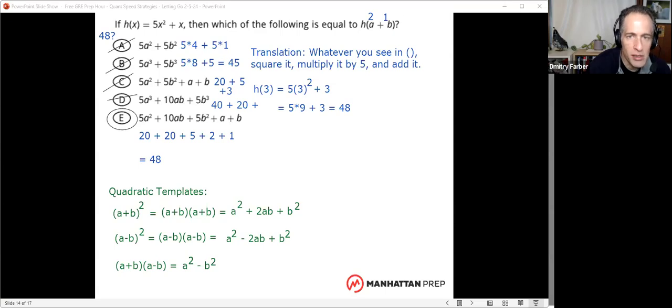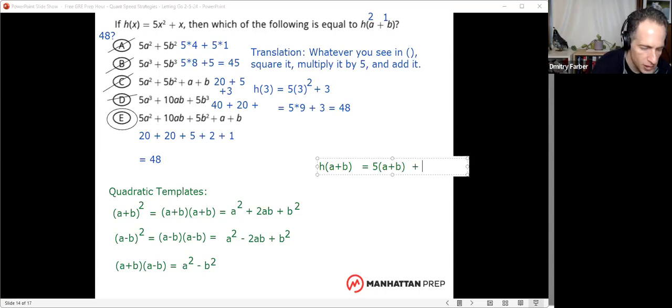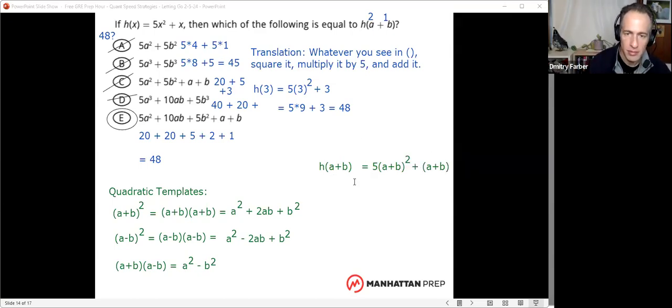Now, why am I talking about this? Because look, they're asking me to square a plus b and add x, right? So h of a plus b, according to the formula, is 5 times a plus b squared plus a plus b, because a plus b in this case is our x. If at this point you're saying, I'm so glad I skipped this one, fair enough, although you might like the number plugging thing I did, you might, right? So if I recognize that a plus b squared is just this, you don't have to think of it all at once, you can plug it in now.